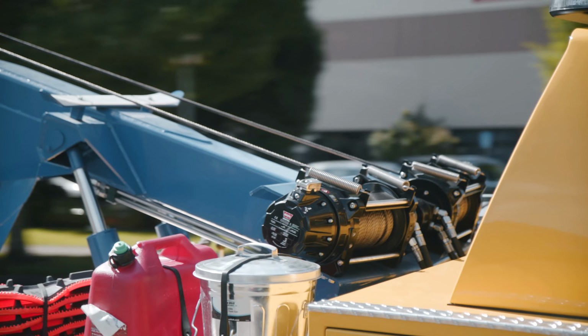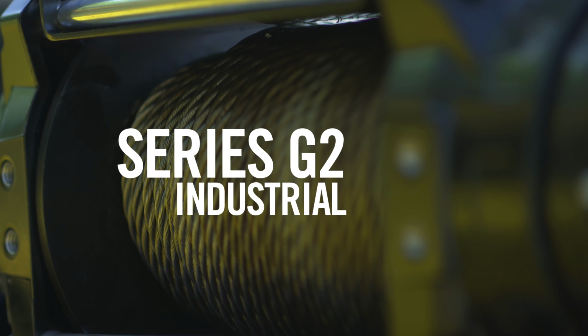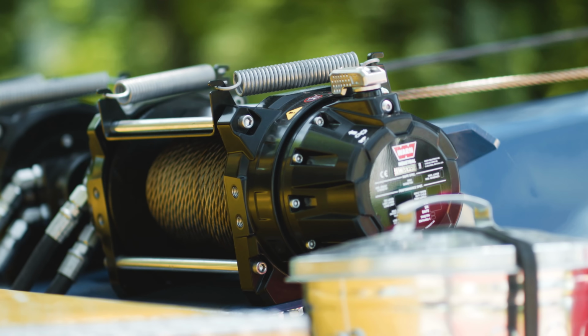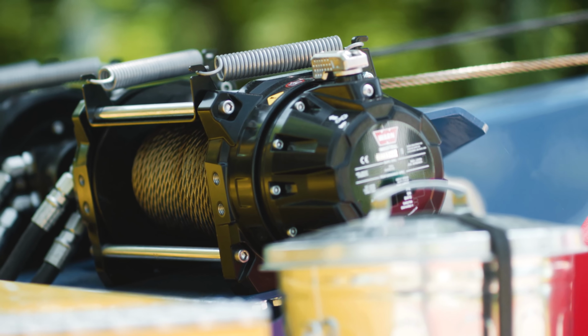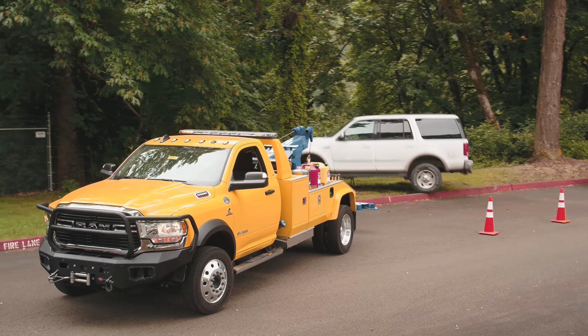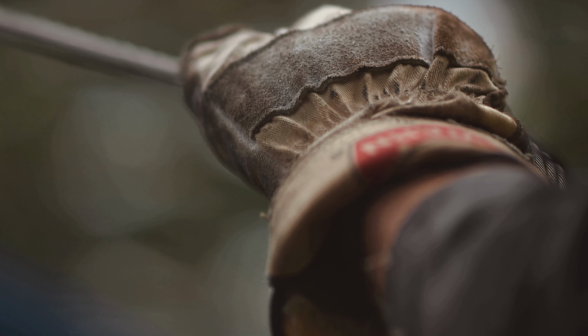For the first responders, tow operators, and the military, we have the all-new Series G2 winch lineup. More robust than ever, it includes hydraulic, electric, and severe-duty winches with capacities up to 18,000 pounds.